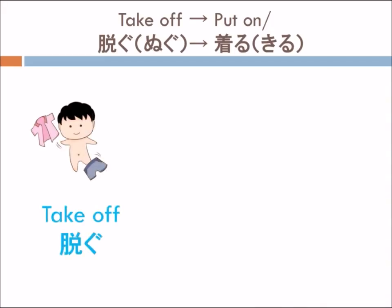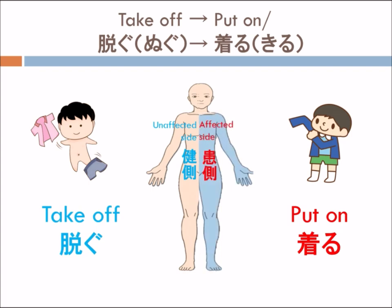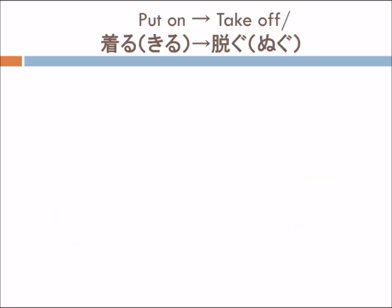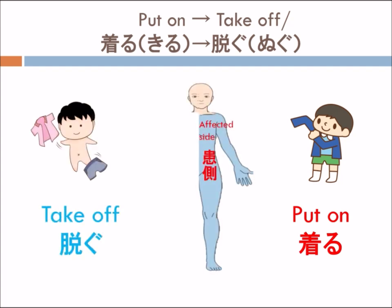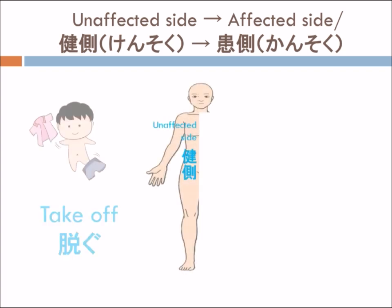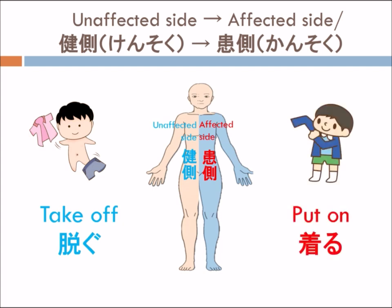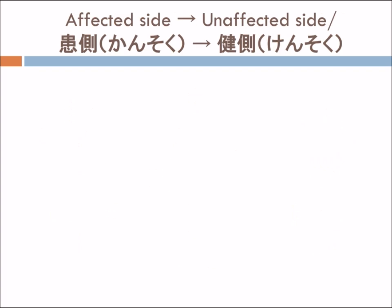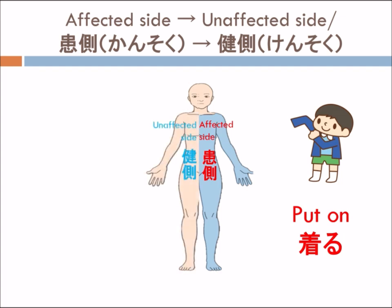Take off from unaffected side. Put on from affected side. From unaffected side, take off. From affected side, put on.